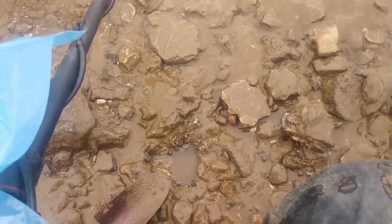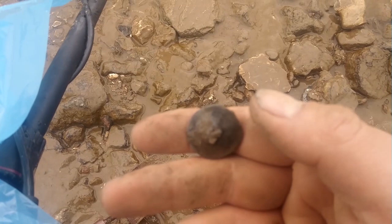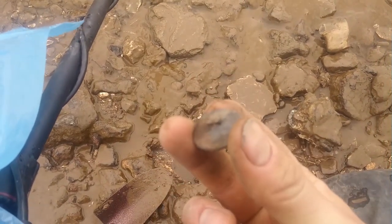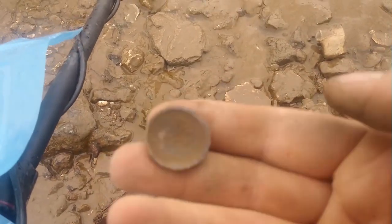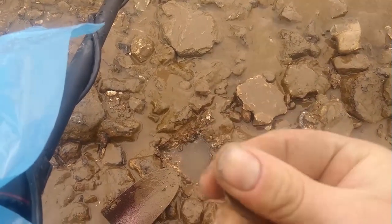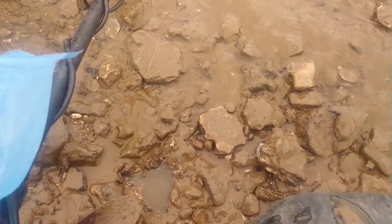Had our first coin then, but not to be. It's a button. Look at that, that's an old one, isn't it? As you can see, it's one of the ones with the loops on the back, or it was. That's definitely an old one. I can't see anything on it, but it's a nice button. We'll give it a clean up when I get home, see if it's got anything on it. Anyway, I'm going to carry on.